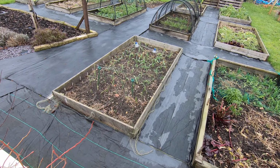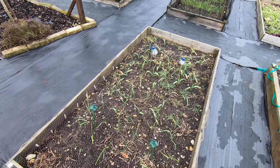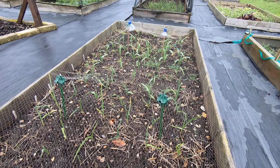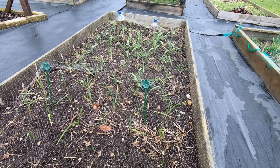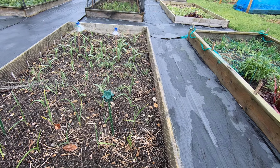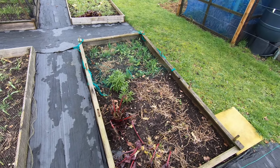And around to the garlic. That's doing rather well. I'm actually a bit surprised it's not yellow. There are some yellow tips here, but usually there's so little nitrogen kicking around that it'll probably go yellow in the next month or so before things start warming up.